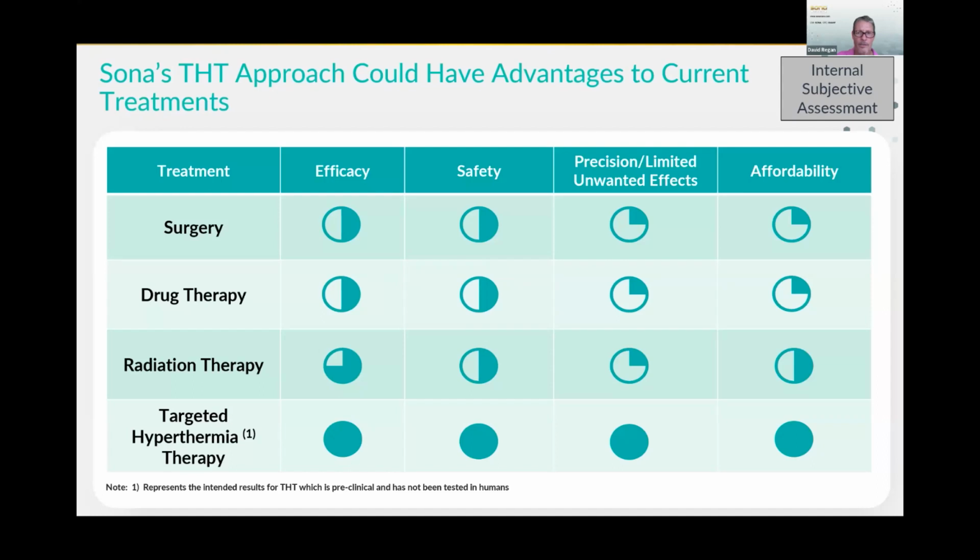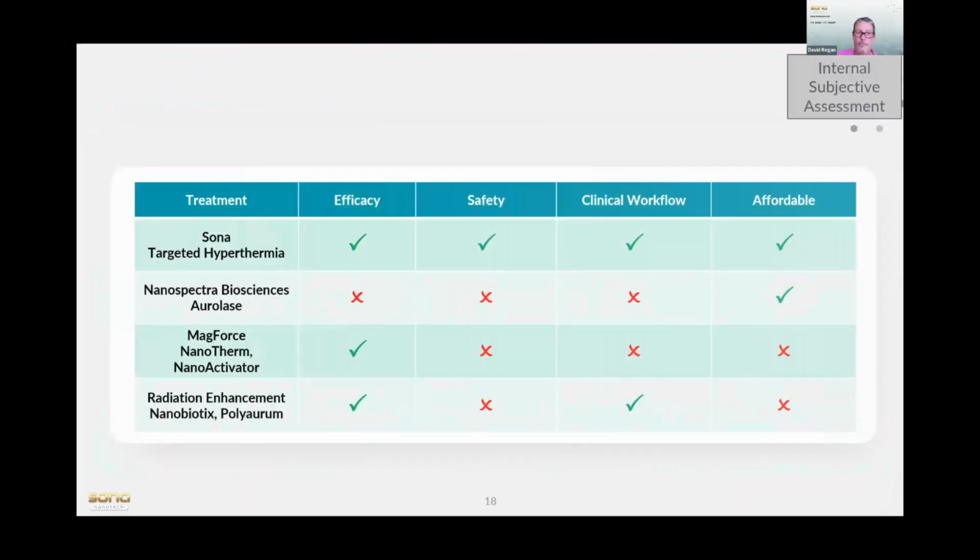Do you want to quickly touch on this, Len? Sure. So this is obviously a subjective assessment. When we compare our treatment to the standards of care, drugs, radiation therapy, and surgery, in every category we look at, efficacy, safety, unwanted side effects, and affordability, we see significant advantages. And so we think those are going to be very important competitive advantages in the marketplace and for patients. Great.